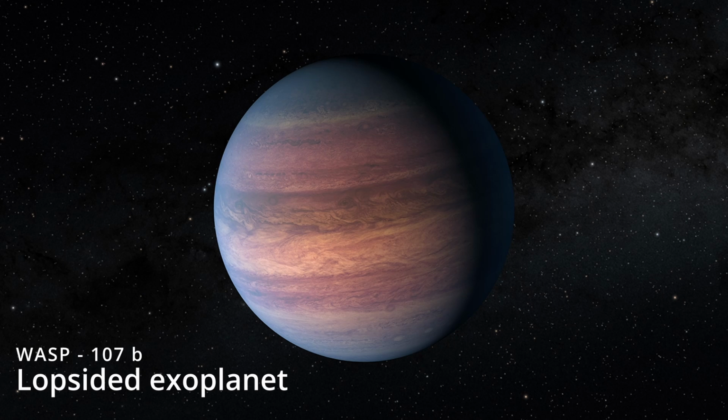So WASP-107b is like a cake missing its key ingredient. Something's not adding up here. You got it. And that's what's got everyone scratching their heads. The fact that it seems to be lacking methane suggests that something unusual happened, either during its formation or maybe its evolution. It's possible the planet formed in an environment that was different than we expected, maybe further out from its star where it was colder, or there could be processes happening in its atmosphere that are breaking down the methane faster than it can form. We just don't know yet.